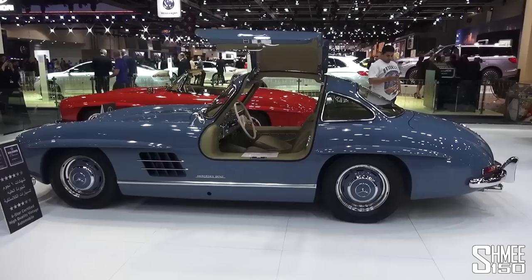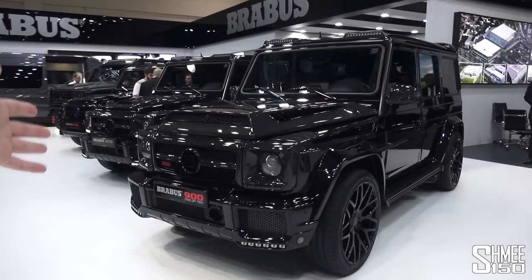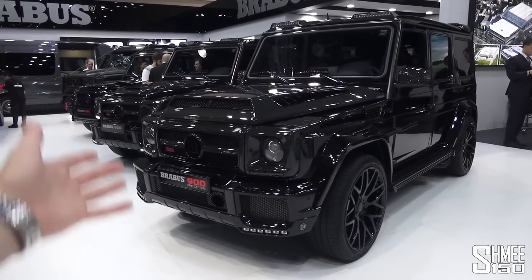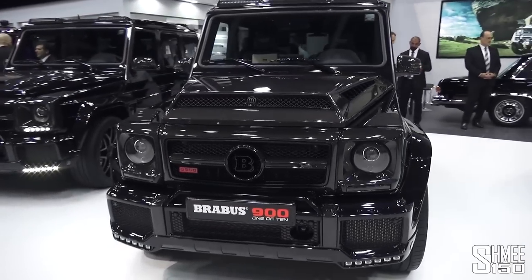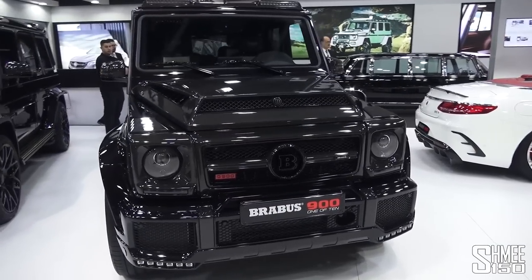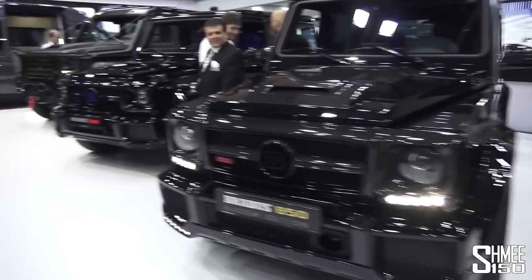Over at Brabus, I'm going to start us with the Mercedes 300 SL Gullwing, the car that we saw at the Frankfurt Motor Show, fully restored by Brabus Classic. A beautiful, beautiful car. But the main thing here would be the lineup of G-Wagons. On the front here, we've got the 900, one of 10, only 10 obviously being made, as the name suggests, €666,000, the ultimate expression of Brabus G-Wagon, more or less, the anniversary car, 40th anniversary this year.